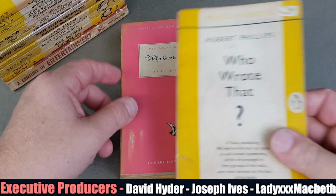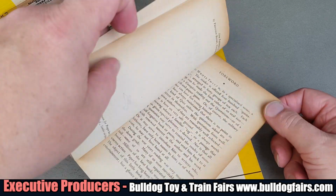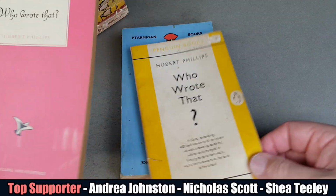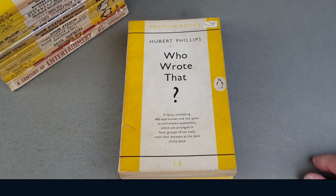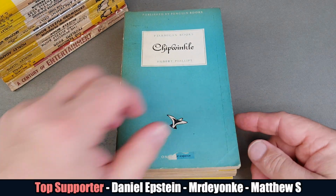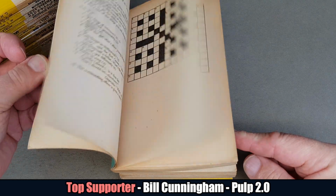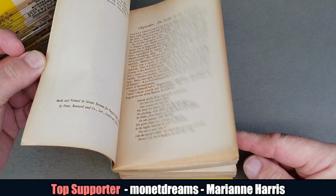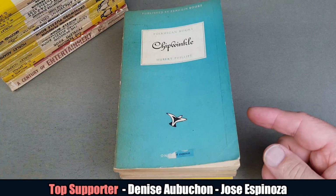Oh, that actually says 1948. Let's see this one. Maybe it was just a new jacket got slapped on it. I think that's just a rejacketed one of the same first edition. Maybe just to update it. Penguin would be doing that now and again. Chitwinkle. These are all Ptarmigans, predominantly. Chitwinkle, the father of the crossword.